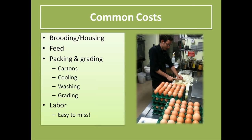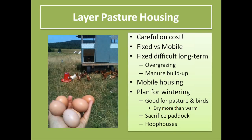We spend a lot more time on our layers. Well, we spend about equal time on layers and broilers during the year, but egg sales make up less than 10% of our farm income, and the broilers make up almost half. Yet it's the same amount of time. The advantage, though, is that most of our meat accounts typically come because of egg sales. So there's definitely a pro and con to layers, in the amount of work and what you get out of them.